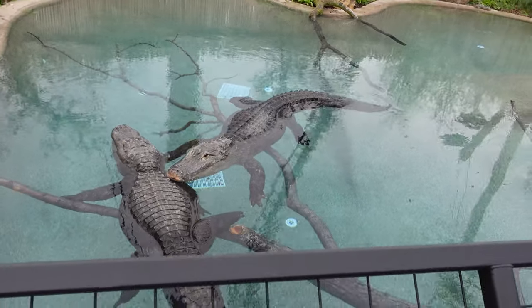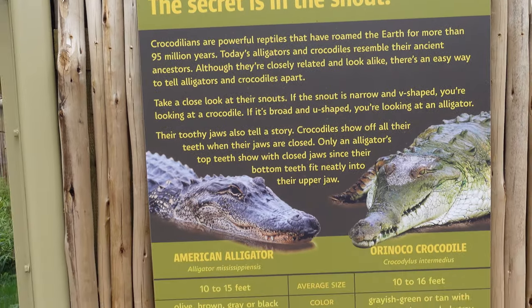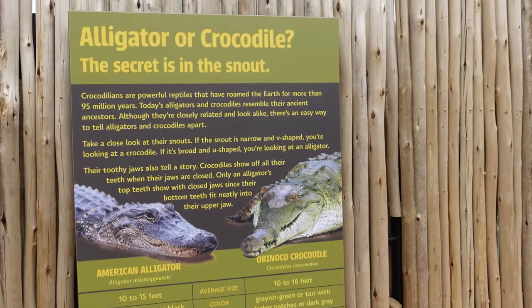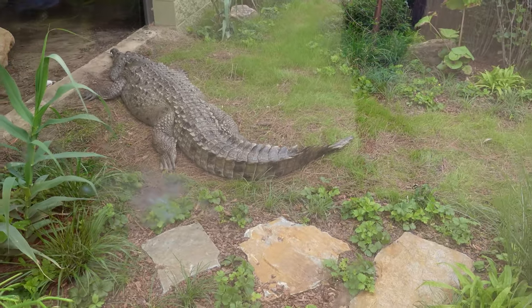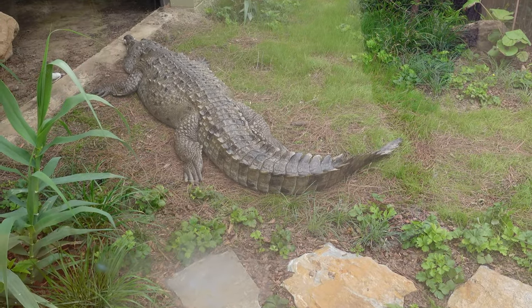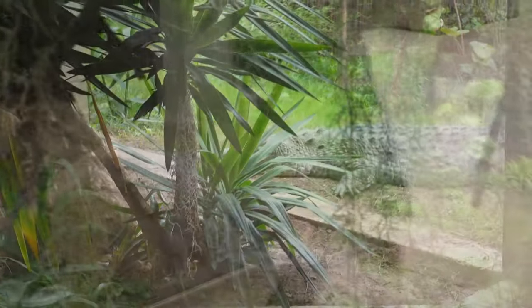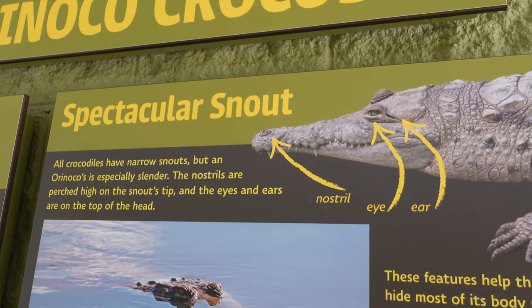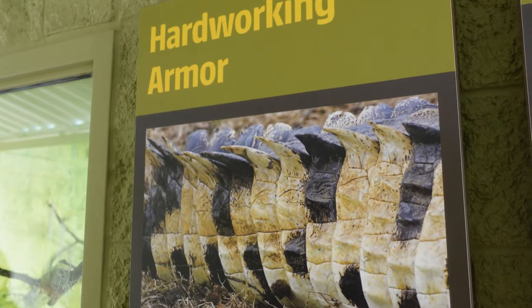They grab your arm through. He's coming. It looks like they're asleep. Alligator or crocodile? The secret is in the snout. I always wondered what the difference was. Wow, look at those scales on the tail. Crocodile there. You can kind of see its snout here, the crocodile. It's skinny. That'd be kind of fun to swim. And its tail is really, really cool.